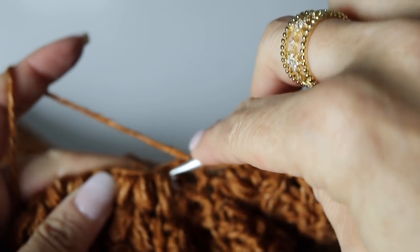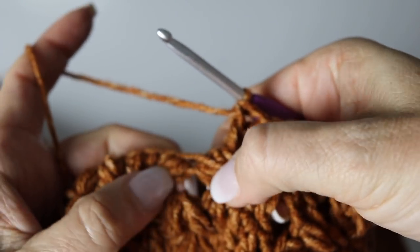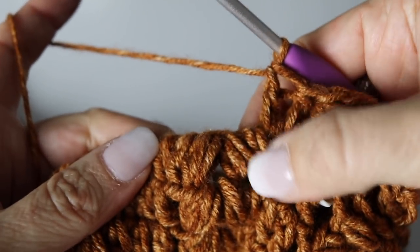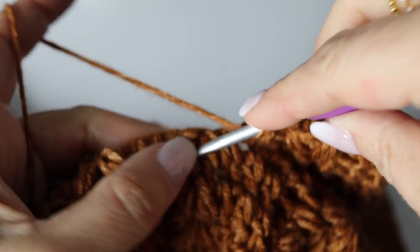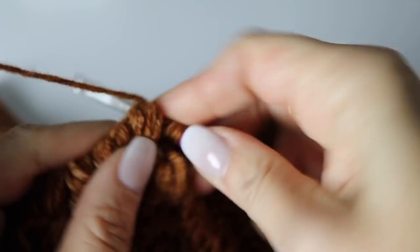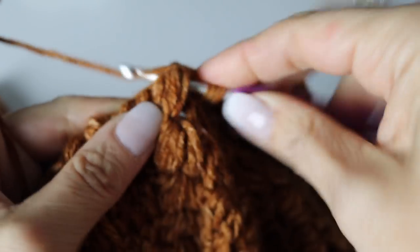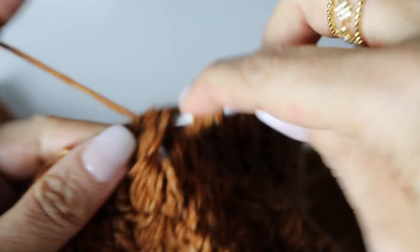So you're going to pick up two double crochets at the corner, and then you see that little flower bud that is the wrong way. That's okay. Open the two little flowers and in between you make your two flower buds separated by a chain one. And that's the corner at the bottom of your sleeve.